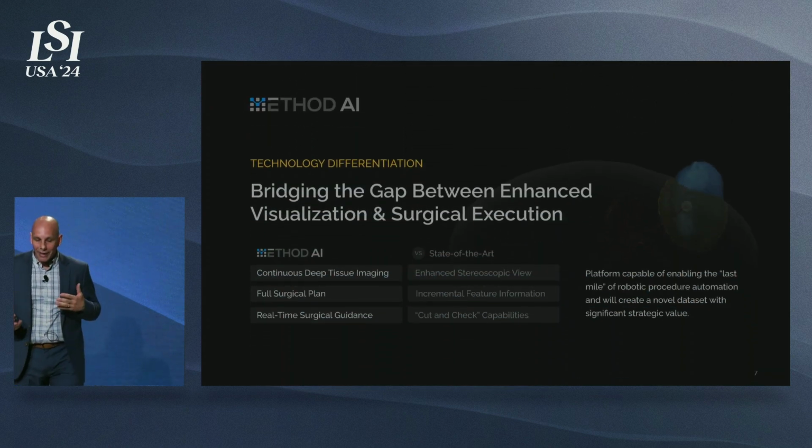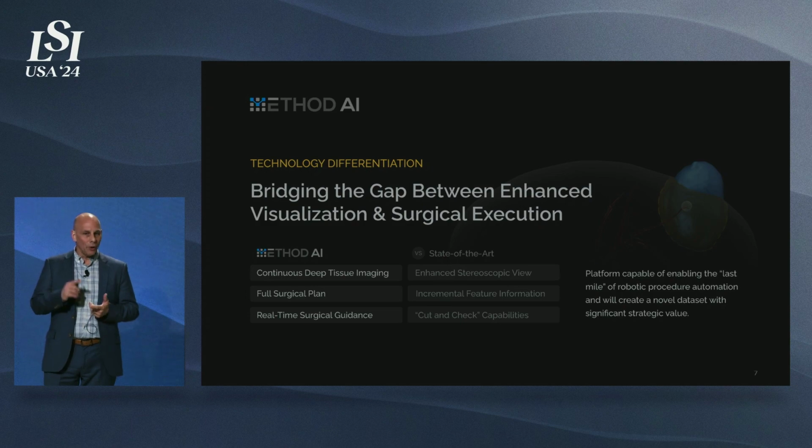A little bit about why we think this is different and competitive. So, new imaging device, attaching it with a vacuum boot, a new class of ultrasound algorithms. But what we're really attempting to do is bridge that gap between enhanced visualization and surgical execution. What most surgeons will tell you is they need to see more.